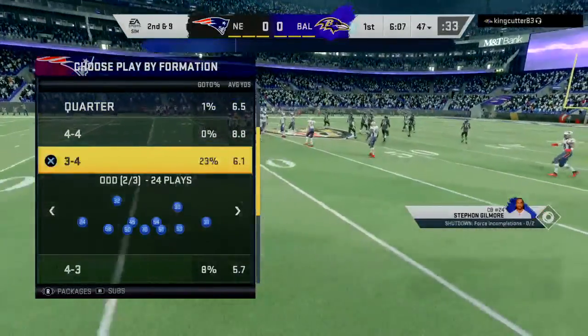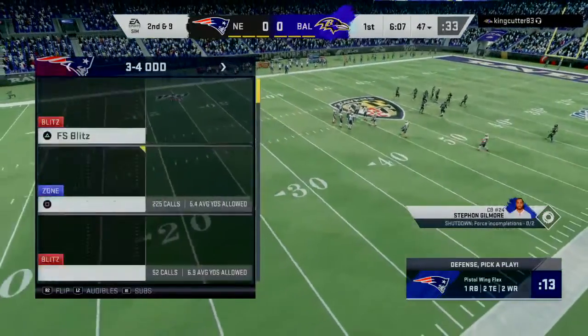Just a yard on the catch there. It'll be 2nd and 9 at the 47-yard line.